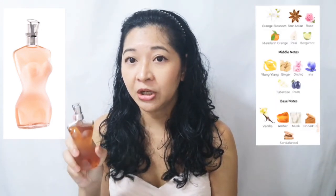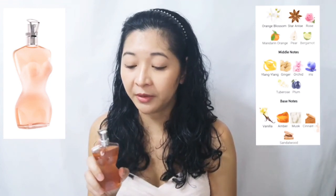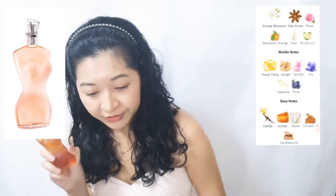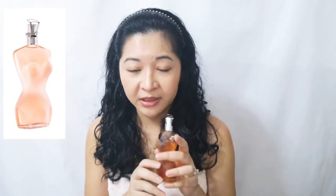When I bought this, I wasn't sure what to expect. I wasn't too familiar with orange blossoms, although I know that they've been used in a lot of perfumes, but here it is very much front and center and the focus of everything. Just like the Elisabeth Arden line of perfumes, they use a lot of orange blossom. So this, although I say it's quite strong, I don't think it's offensive. It gives a burst of freshness and lightness.